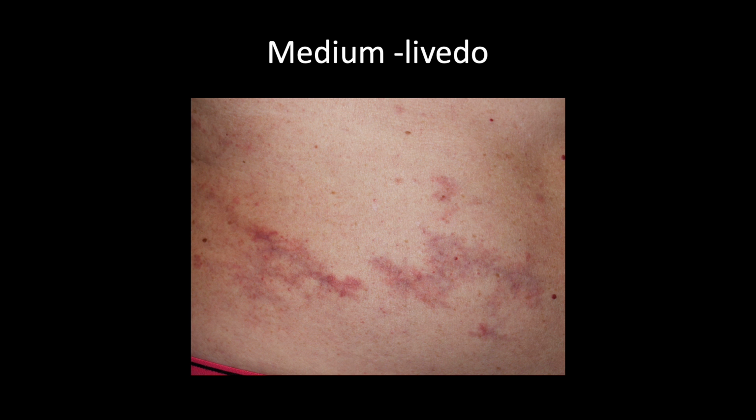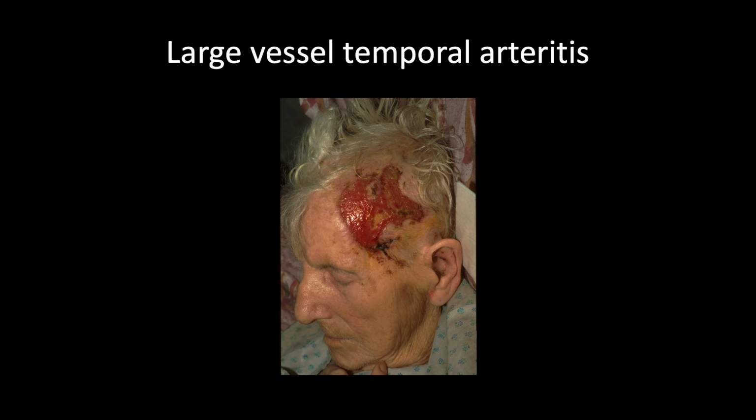And here are the appearances of somebody who's got a medium-sized vessel vasculitis. And this produces a condition called livedo reticularis. This is a network-like appearance of the blood vessels in the skin. And very often this livedo may be palpable. And if you biopsy these palpable areas, this tends to be the most sensitive site to find evidence of small vessel vasculitis histologically.